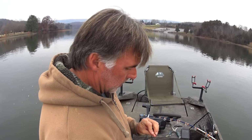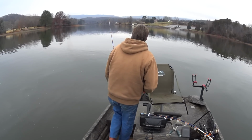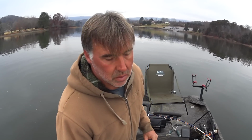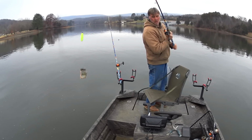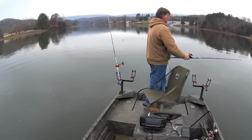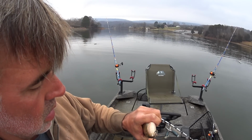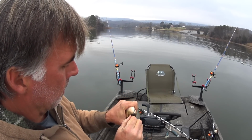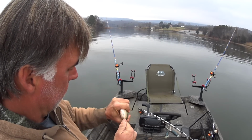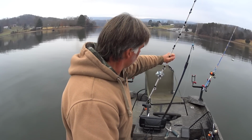It's kind of a gloomy day today. Of course, that's typical in December. The more line you let out, the farther it gets away from the side of the boat. We're going to put a big skipjack head on there. These skipjack heads I have are quite large. This one I'll pull directly behind the boat.